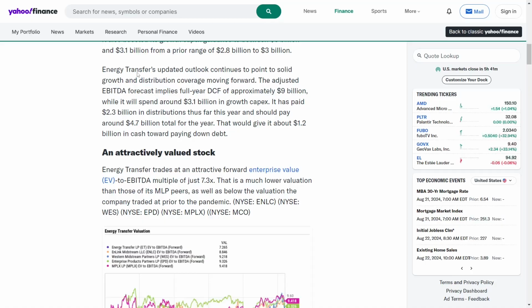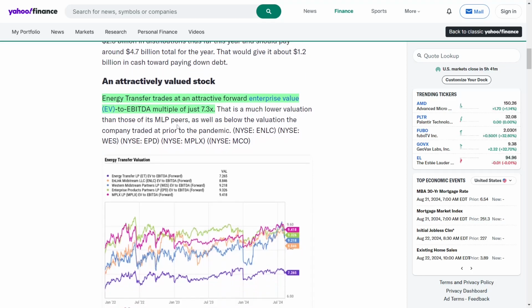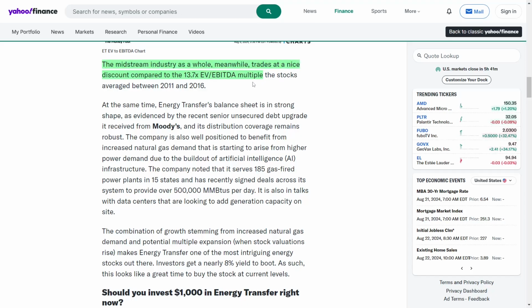Energy Transfer's stock trades at an appealing forward enterprise value to earnings before interest, taxes, depreciation, and amortization of just 7.3 times. This valuation is significantly lower than its Master Limited Partnership counterparts and below its pre-pandemic valuation, presenting an attractive entry point for investors. In comparison, the midstream sector as a whole is trading at a discount relative to the average enterprise value to earnings before interest, taxes, depreciation, and amortization of 13.7 times recorded from 2011 to 2016, indicating that Energy Transfer is positioned favorably within its industry.